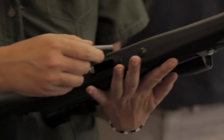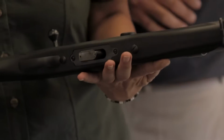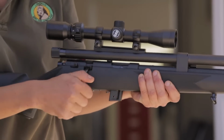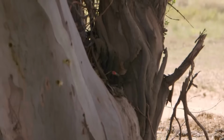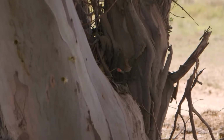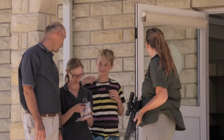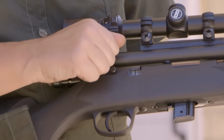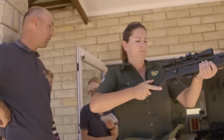I'm a pacifist. I'm a pacifist. Okay. Now let's go and dart the lion. That's where I aimed. Perfect. Wow, that was a good shot. Was that a yellow one? That was yellow, yes. Okay, let's put a green one in. Out and in. Now shoot a green charge and let's see what this gun does on green charge.